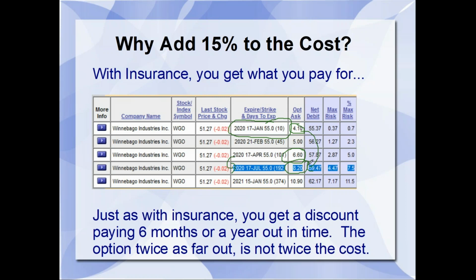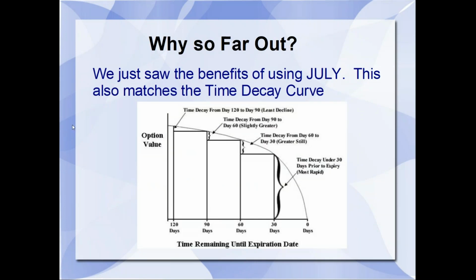So just as with insurance, you get a discount when you buy 6 months or even a year out in time. The option that's twice as far out or 6 times the distance out is not twice or 6 times the cost. We get a benefit of buying further out in time: we pay a lower cost per day on the insurance policy. But why July?